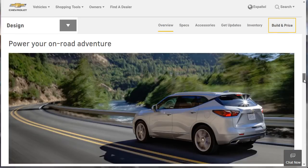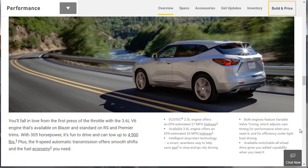Power your on-road adventure. Now we're going to start talking about a little bit of powertrain stuff. It says, you'll fall in love from the first press of the throttle with the 3.6 V6 engine that's available on Blazer and standard on RS and Premier trims. 305 horsepower. It's fun to drive. Can tow up to 4,500 pounds. It's got a 9-speed automatic transmission.